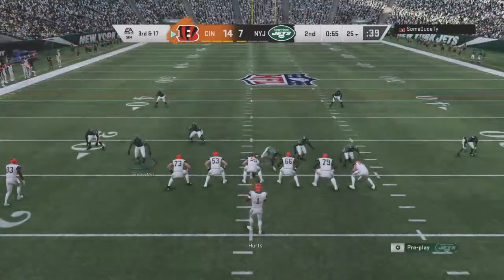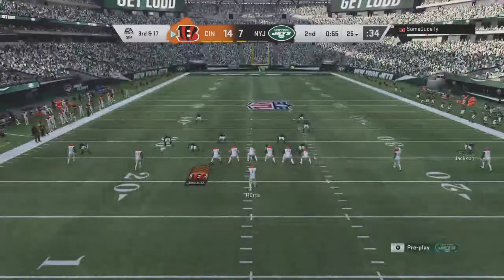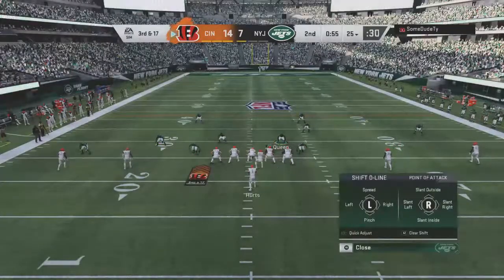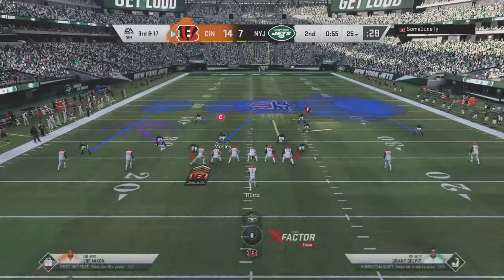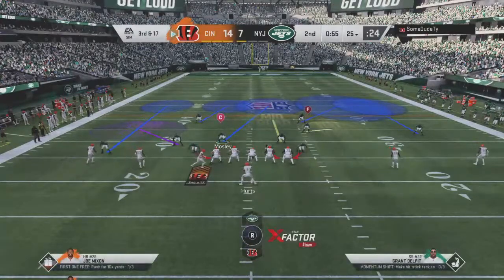An incomplete pass on that last play, and that means they'll need to come up with something here on 3rd down. 57. Mike, 57. Hey, get in the weight room. Wide, get wide. You go tight. You got to roll. West.